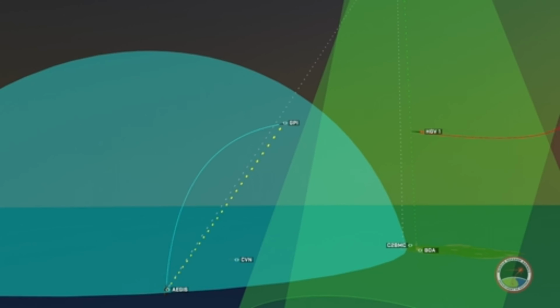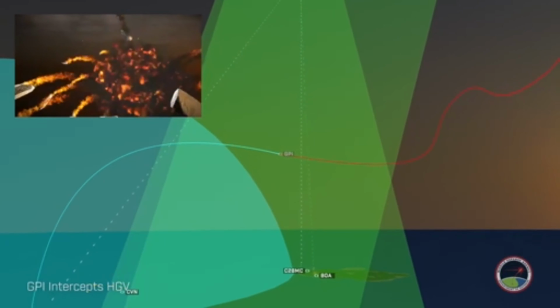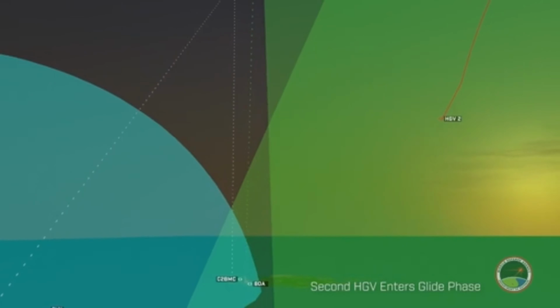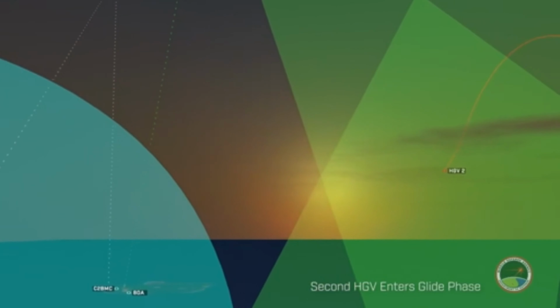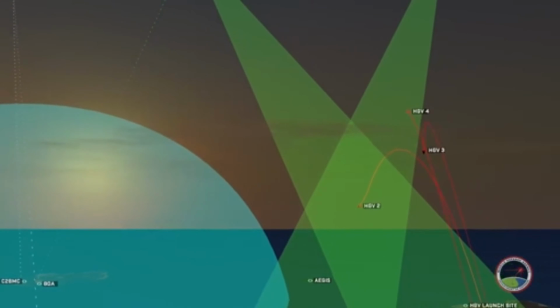As the Aegis radar is out of the range of the hypersonic glide vehicle, the GPI obtains tracking data from the HBTSS relayed through the Aegis. The GPI intercepts the hypersonic glide vehicle during the glide phase. As the second hypersonic glide vehicle is progressing into the glide phase, the Aegis destroyer continues to receive tracking data from the HBTSS.